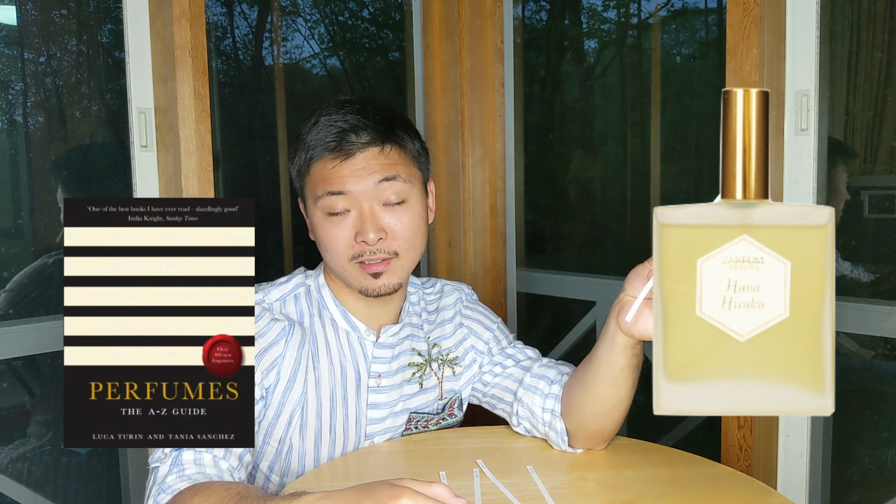Actually, it was ranked top in the new accords list of the Perfumes Guide. So, there you go. This would be a perfume to consider if you are looking for a unique take on florals. The second perfume would be Hyouge.